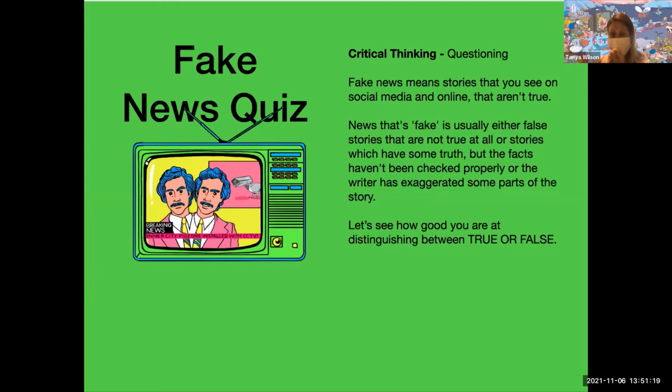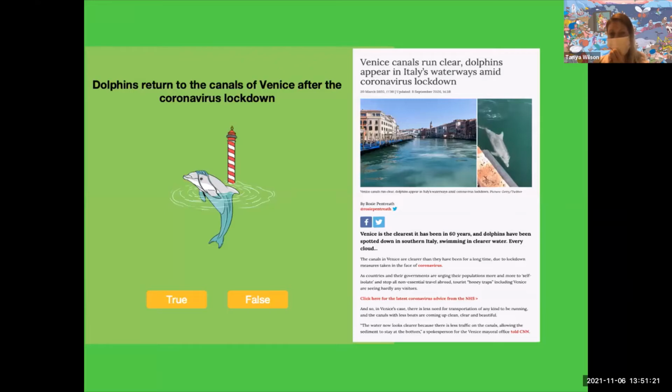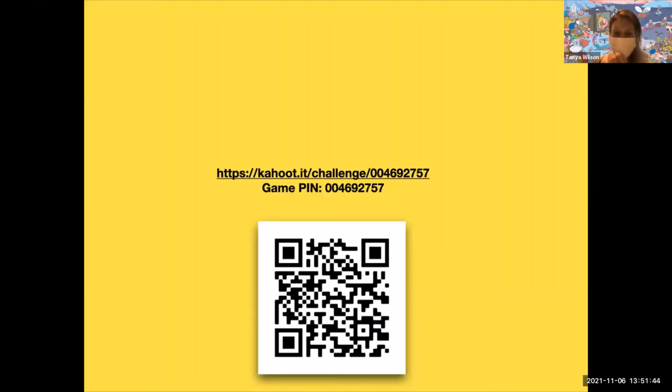So what we did is we created this fake news quiz. We actually researched real fake news stories, and we created these little animated graphics, and then we put it in a Kahoot quiz. Kahoot is really popular because it allows you to see how everyone else is doing. So you can have a go at that now. Becca's going to paste the link there, and there's about 10 questions. We've got 3 quizzes, but you can please have a go.